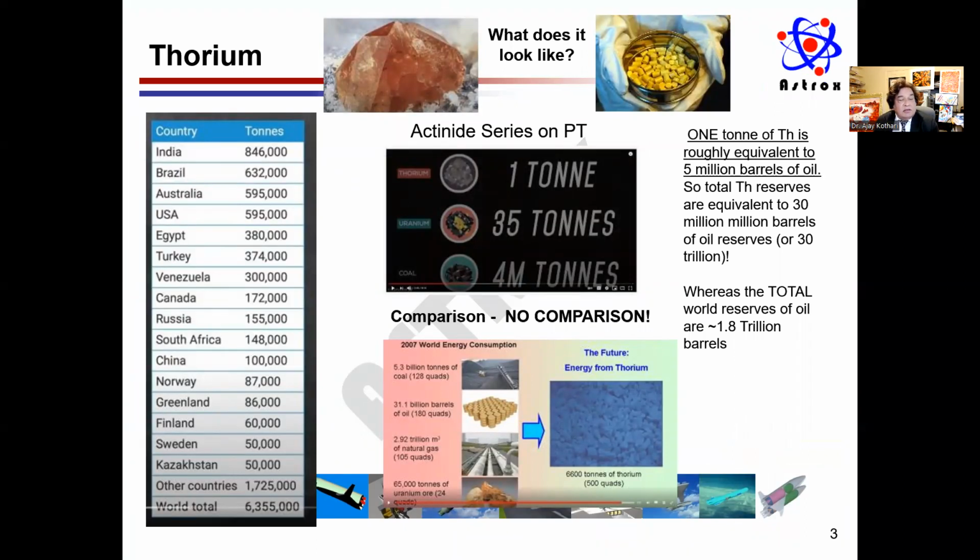What does thorium look like? So this is what it will look like as it comes out of the monazite mine here. And the pellets made of thorium look like this. But most important here is the amount of thorium that we have available in this world in various different countries, the United States having almost 600,000 tons of thorium. So the total is about 6.33 trillion tons of thorium, and 1 ton, of course, is 1,000 kilograms. So that's almost 6 billion kilograms of thorium available on this earth. And that might actually be a low-balled number. It might actually be higher than that.